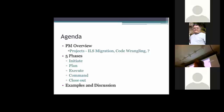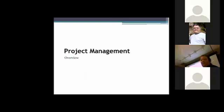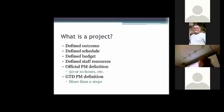I was looking at some of the projects that we do in Koha. Obviously, migration is a big one, but just code wrangling, coming up with, I don't know how many of you write any kind of code, whether it's CSS or HTML or Perl for the Koha system, but any kind of code wrangling can benefit from project management. And then I'm sure you guys have other examples of projects that you guys do.